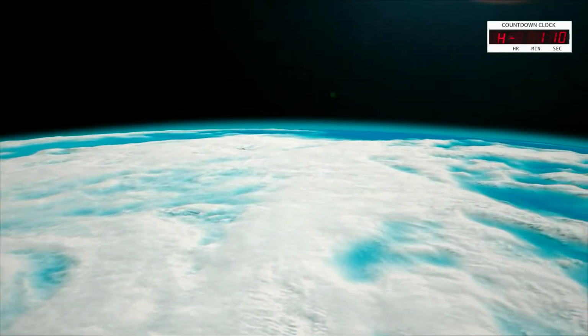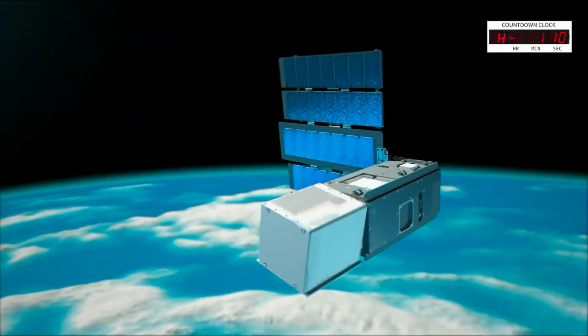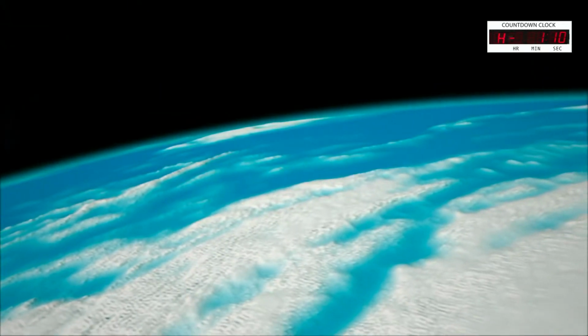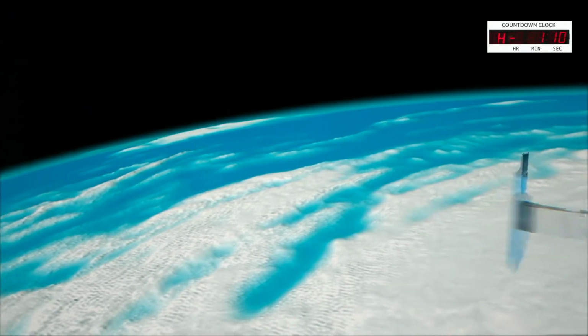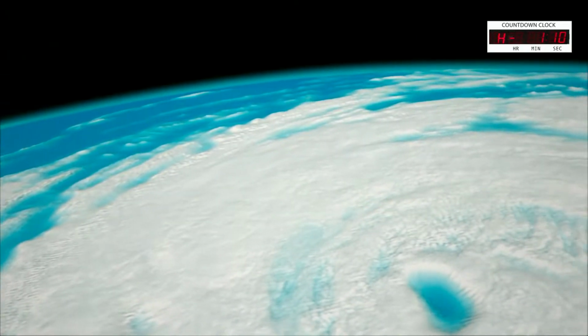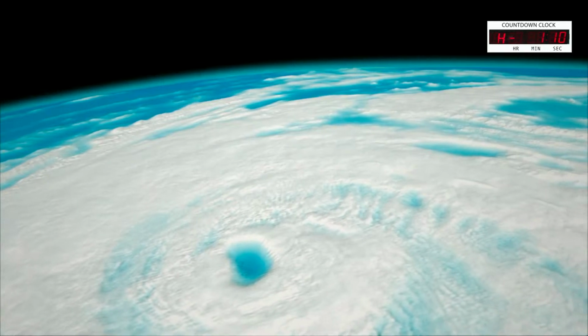Here's an animation of the Tropics satellites, what they'll be doing in orbit. Each satellite weighs about 11 pounds, about the size of a shoebox or a loaf of bread. The instrument on the satellites is a microwave radiometer that's about the size of a coffee cup, and that radiometer is actually spinning at 30 rotations per minute, about once every 2 seconds.